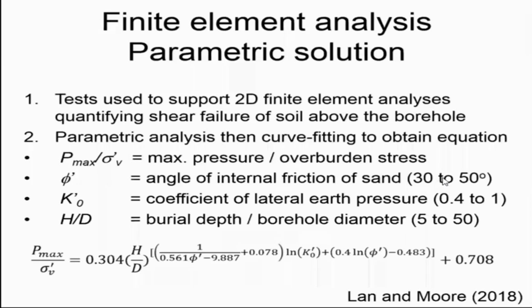He did a parametric study, where he's got calculated values of maximum mud pressure normalized by the effective overburden stress, as a function of friction angle, which was varied between 30 and 50 degrees, the coefficient of lateral earth pressure at rest between 0.4 and 1, and then, as I said before, normalized burial depths between 5 and 50. And then with those finite element values, you can do some creative curve fitting and come up with an expression that captures those numerical results.